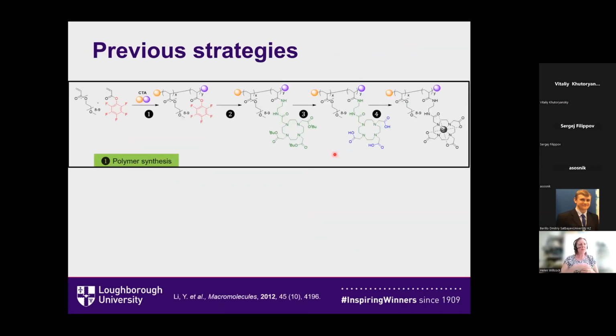So we're not the first people to think about this, but there have been other groups who've done this, and this is quite a nice example from 2012. And in this example, PEG monomer, sorry, was co-polymerized with this activated monomer here, which allowed reaction of this contrast agent. So they did the polymer synthesis, they functionalized it, they deprotected it to allow these acid groups to bind to the gadolinium. They then complexed it, and then they ended up with this resulting polymer shown at the end here.